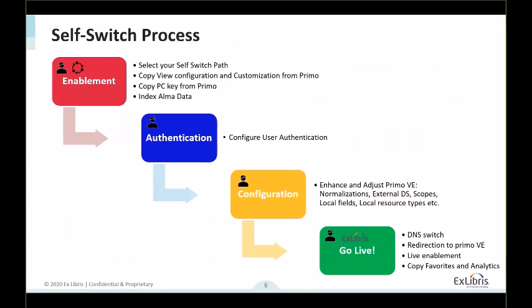The steps. There are four self-switch steps: the enablement, authentication, configuration, and the go live. As you can see here, all of them are driven and managed by the institution. Enablement is an automatic process that will be invoked when you start the project and create your basic components of Primo VE. And the go live is a collaboration between the customer and the Ex Libris staff. Let's dive into the details about every step in this process.